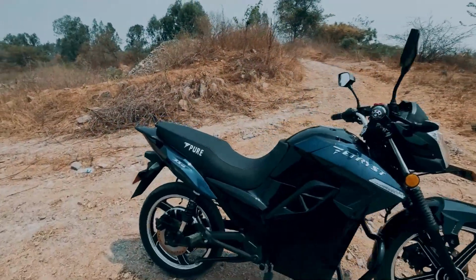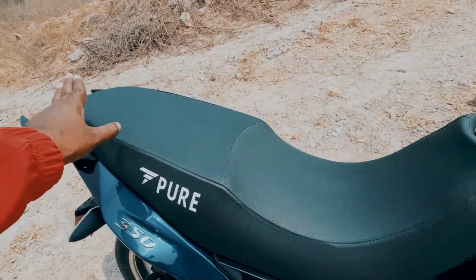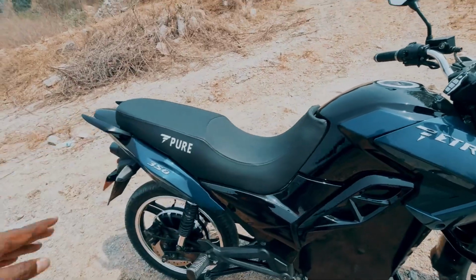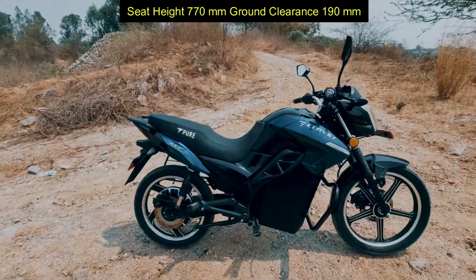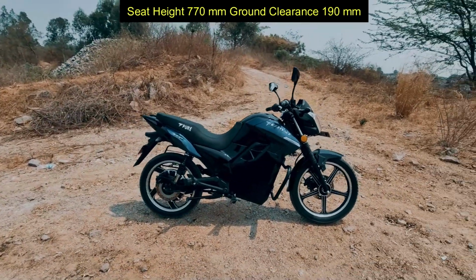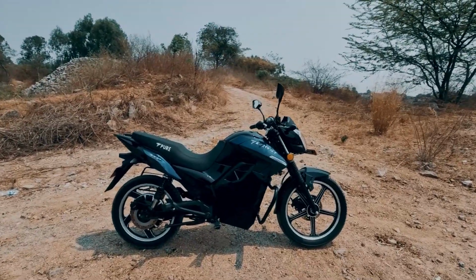Next is the seat. Now the seat is usable, but I feel this is way too high. It could be a slightly flatter seat, like a commuter seat like we find in a Glamour or a Shine, such that ladies can hop on easily. Now it is usable, but it can be better and much more easily accessible if they can change the seat layout.